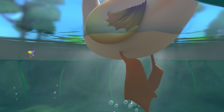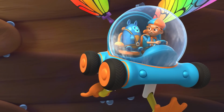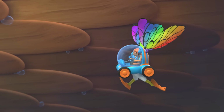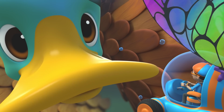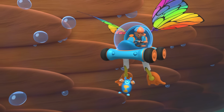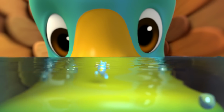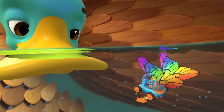Woohoo! It's a feather tunnel in here. And the feathers are kind of oily. We make a special oil that keeps our feathers waterproof. Waterproof feathers! Whoa! Is that a bubble? Bubbles? What do they do? It's air! Air bubbles are floating in the feathers like a balloon! Oh, so the bubbles help us ducks float.